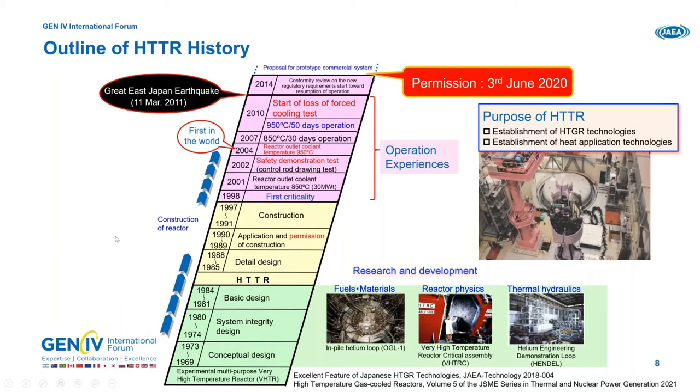Okay. HTTR first achieved criticality in 1998, and two years before that we got the permission. This is the first permission I explained already. But our project started a very long time ago, more than 15 years ago or something.